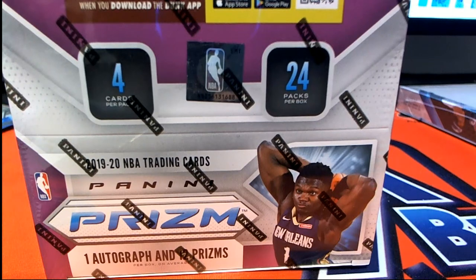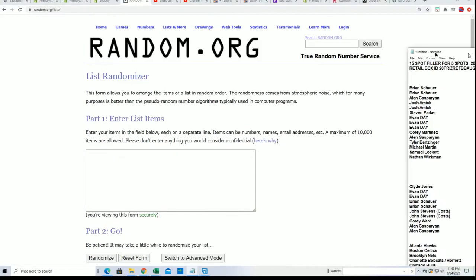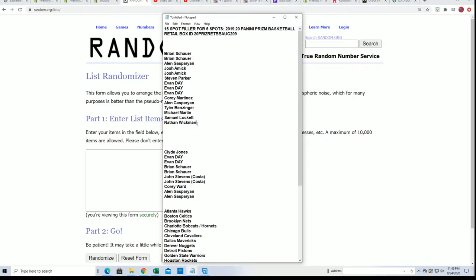This is our Prizm basketball filler and box breaks. Time for Prizm basketball. Good luck. And here's our filler owner, Samuel L. Good luck to you. He didn't even know what this was. He said he just wanted to get in something happening and get some action.